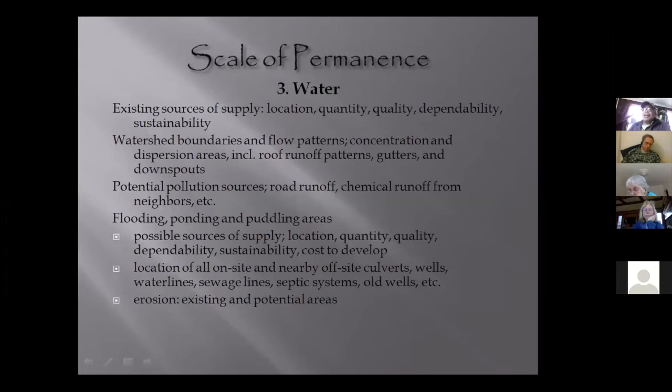Next, we have water. So we're looking at existing sources of water, location, quality, quantity, and if there's an underground system or aboveground system, how that's laid out. Your watershed boundaries, which are basically your peaks in the area.